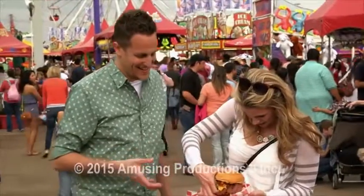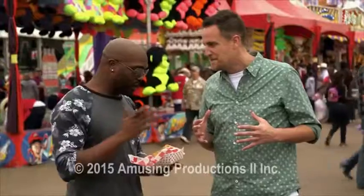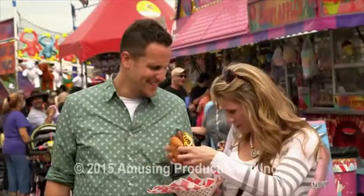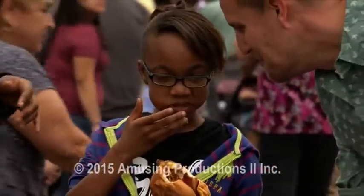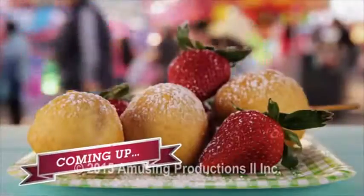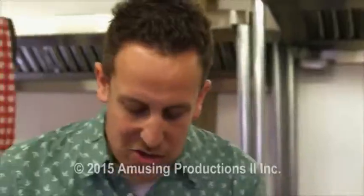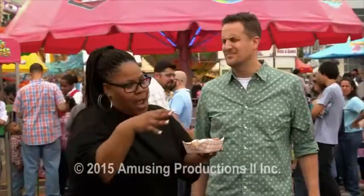This is gonna get messy. Ooh. Oh! The meat is cooked just right. Probably one of the best burgers I've ever had. I got chili, pickles, and meat. Sounds like a good day at the carnival to me. Coming up. Oh! Oh, wow, man. These things are fantastic. Like bam!